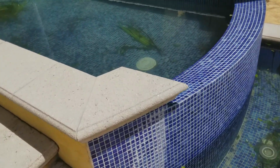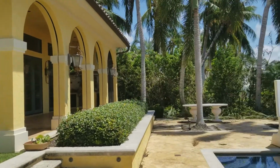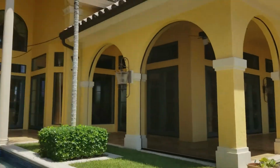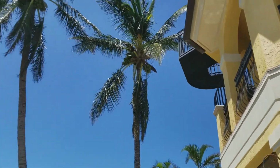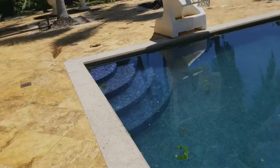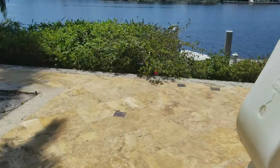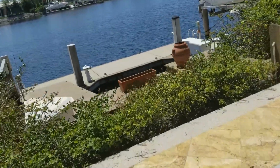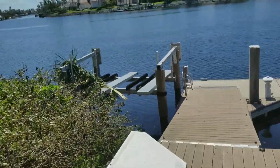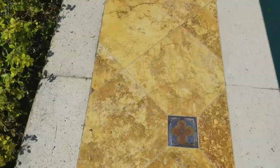Big palm frond in there, a couple of them. Well, it doesn't look too much worse for the wear. Definitely could have been a lot worse. Well, that's good. Let's go on to the next one.